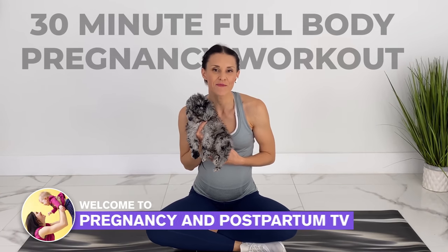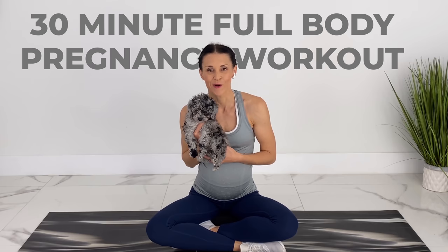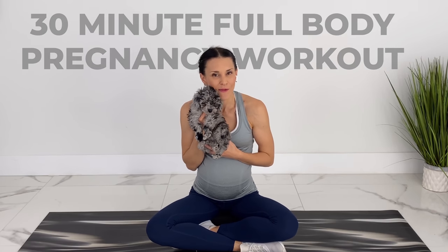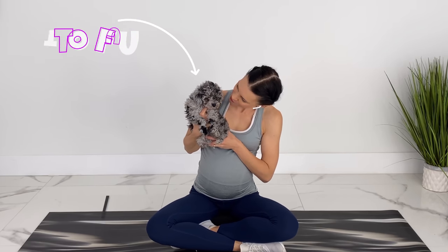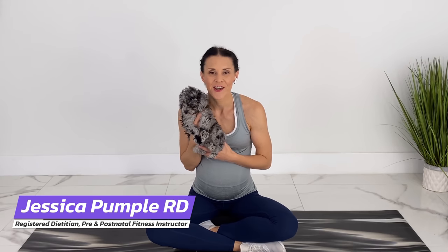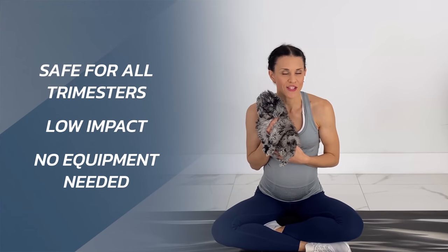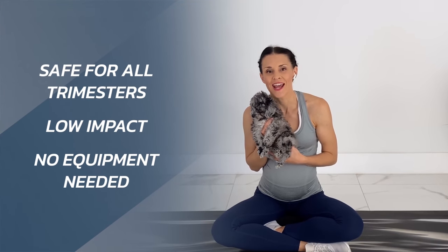Today we're doing a 30-minute full body pregnancy HIIT workout. I also wanted to introduce you to the new pregnancy and postpartum pup. This is Tofu. He is a toy poodle and I'm sure that he's going to be joining us for some of our workouts. This workout is safe for all trimesters. It's low impact. You also don't need any equipment.